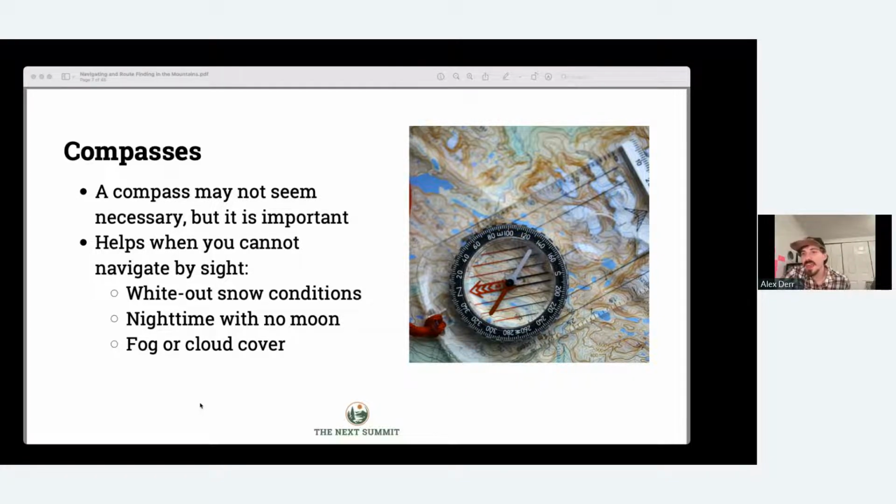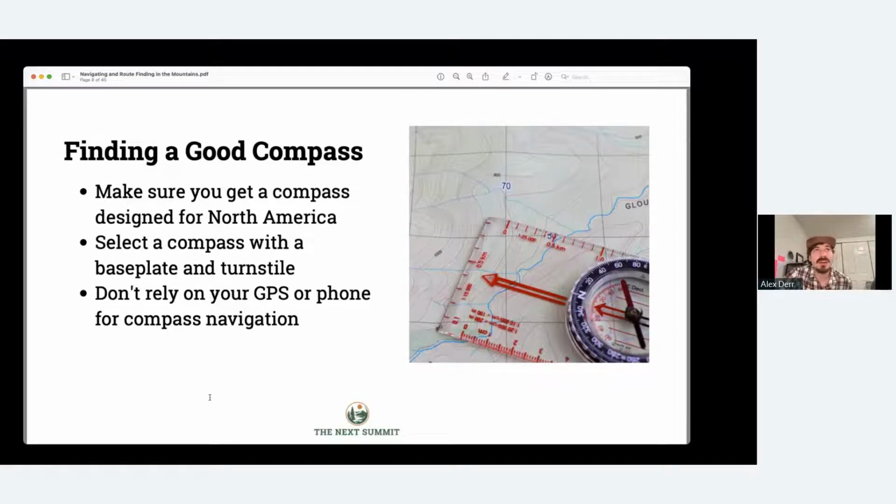So you may bring a compass and only end up using it one in every 10 trips, but I still recommend bringing it, and I recommend practicing with it beforehand so that if and when the time comes, you're prepared and you know what to do with it. When you're picking out a compass, a couple things to keep in mind.